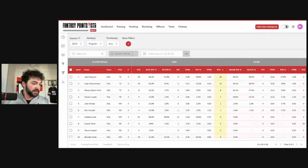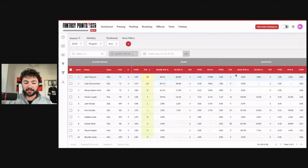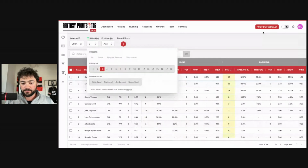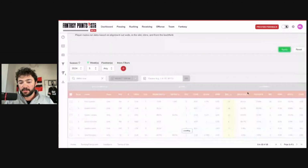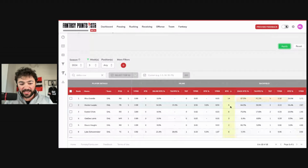Zeke, Dowdle, pretty even first 2 weeks. Week 3, we'll look at overall first, but week 3, it was not that even. So Dowdle, 32, Zeke, 28, Lepke, the fullback, 14. Let's just go to week 3. This is what fascinates me right now. Week 3, Dowdle, 14, Lepke, the fullback, 9, Zeke, 6.